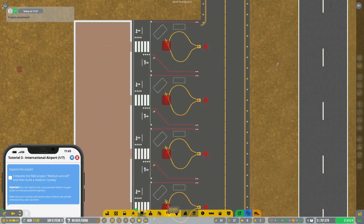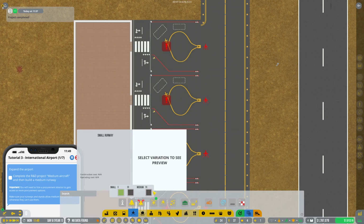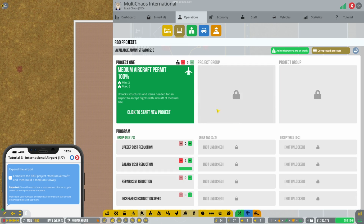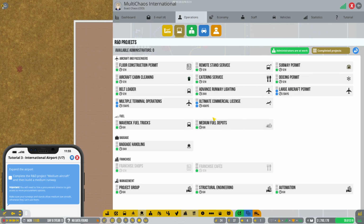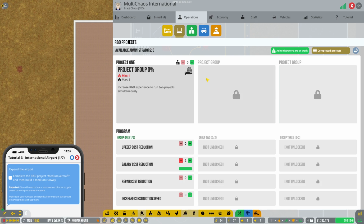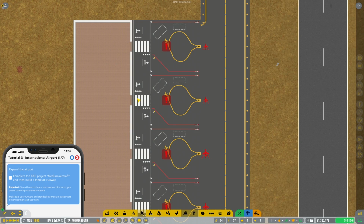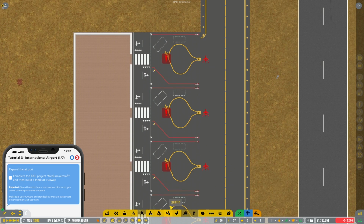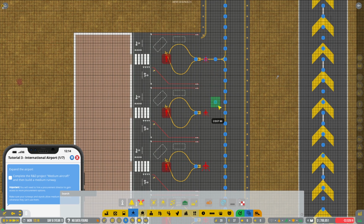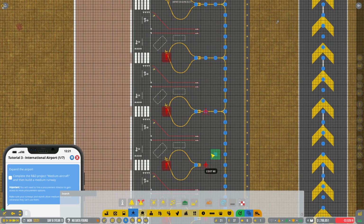There we go. We have finished that R&D project. So now we can do the medium ones. Project completed. Let's get going on a new R&D project straight away so we don't waste any time with stuff. I'll maybe start work on, actually we need project group 2. Let's get project group 2 going so that we can really double our rate of research going forward. Okay, and let's quickly slot in these guys to finish off these little bits and pieces that I've done.